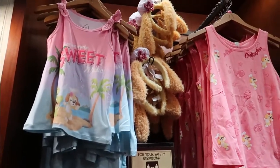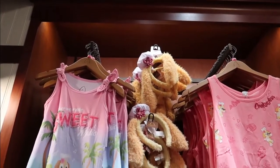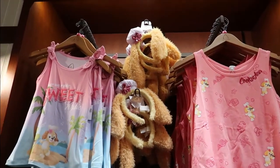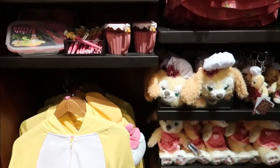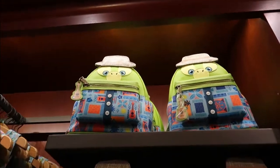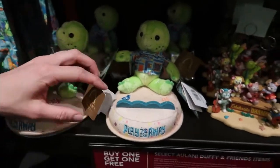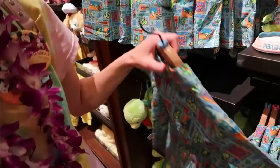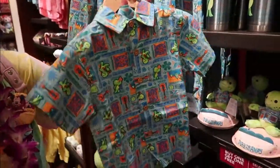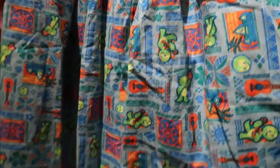So we're on our last wall. This is the first wall you see when you come in the store. So you've got Cookie Ann. We've got Olu with the lounge fly, the tumbler, music. Look how cute. Button up. And look, the same pattern in the dress. So cute.